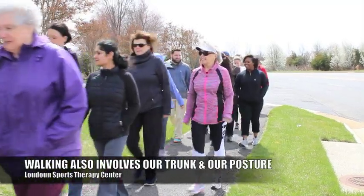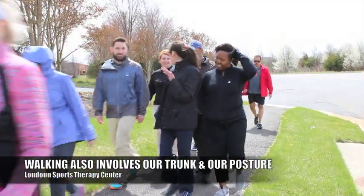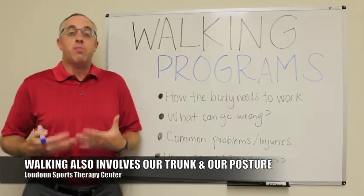Now, if we're talking about the other half of what we're looking at when you're walking, it's your posture. When you walk, you need to be perfectly upright.